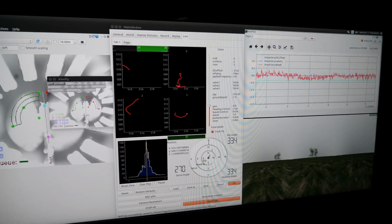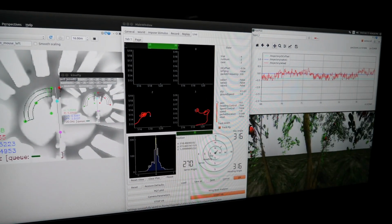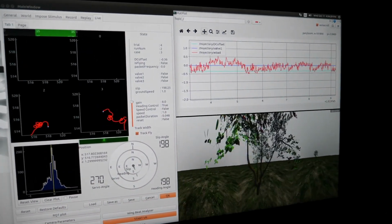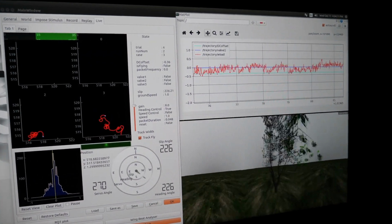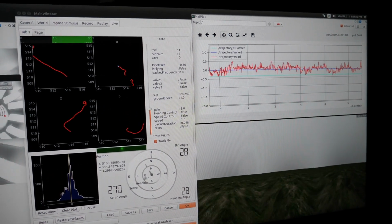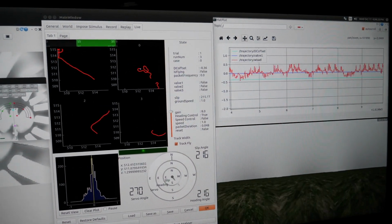So this fly, as you can see, is working really well. It's making really great decisions about this tree and deciding to go in and around the branches. Now Pavan has taken away the tree, so now it has nothing to go to. So now it's just flying randomly in space.